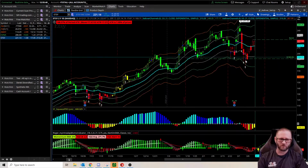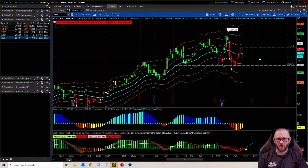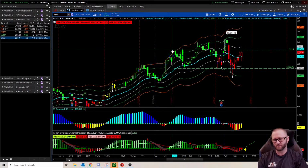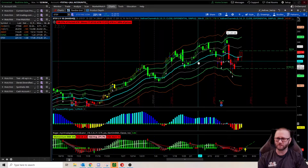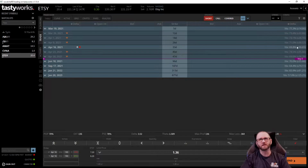So we have a low squeeze here. We're back above that 21 moving average again. So I'm looking for this guy to run back up to just the 2 ATR. I don't expect 3 ATR. That's a little high, but I am looking for it to kind of retrace back up to right around 250 off this squeeze. Okay. So with that one, we're looking at decent IV, decent IV rank.